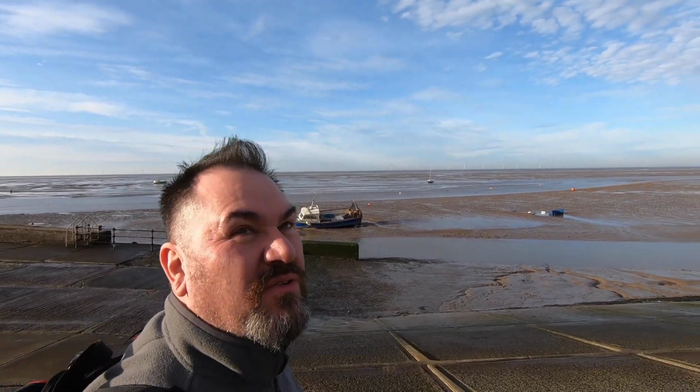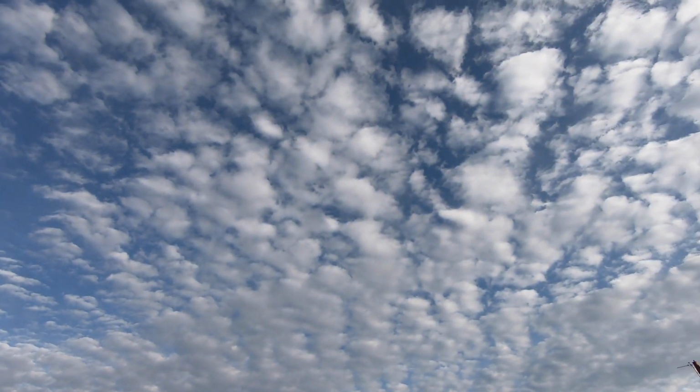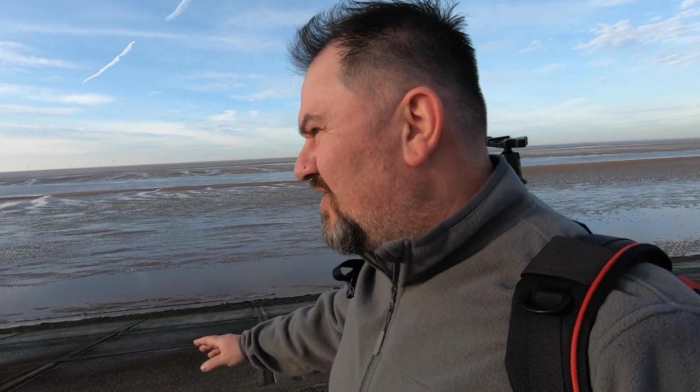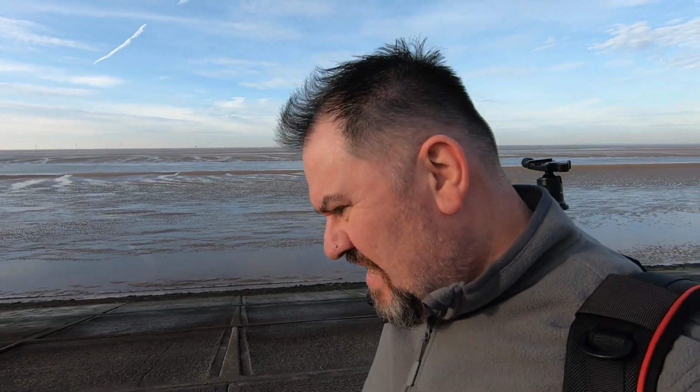Some real beautiful mackerel skies. The makings of an incredible sunset. Meols. It's not happening. I cannot get on there with these boots on. This is too slopey, McSloperson. Too much McSlippy McSlippermason. Fall on your ass type stuff.